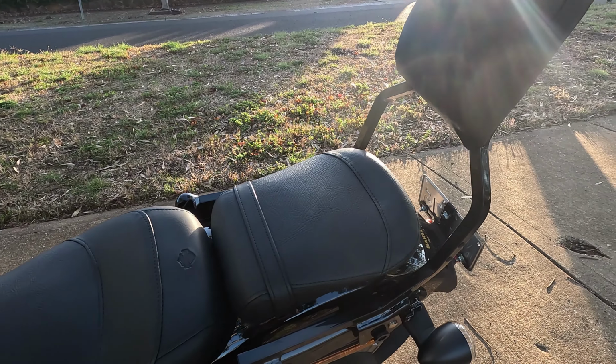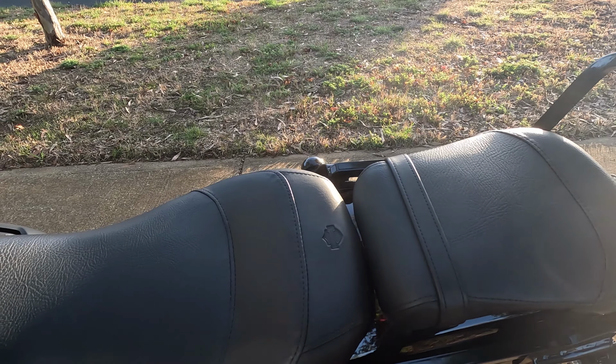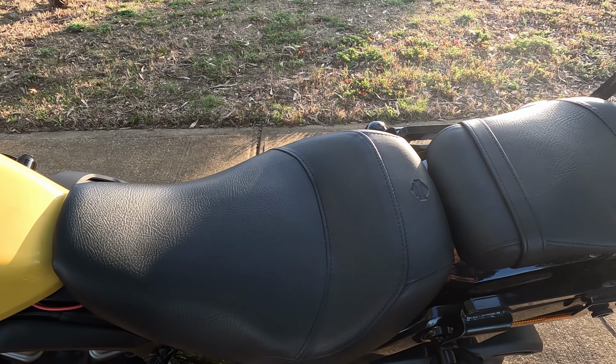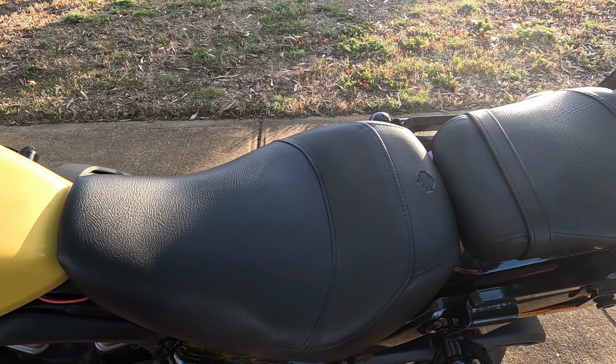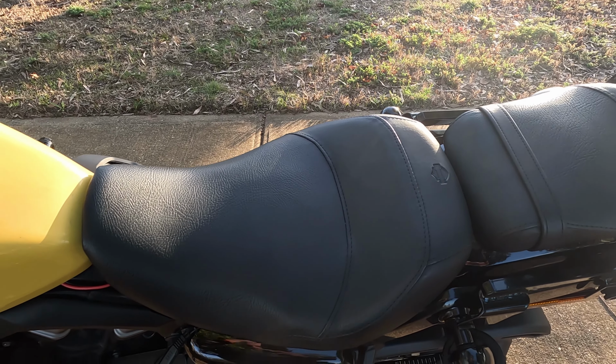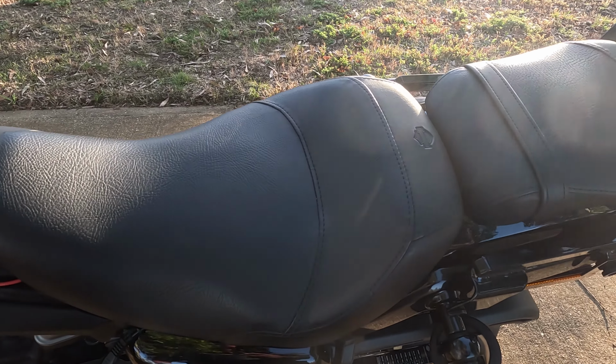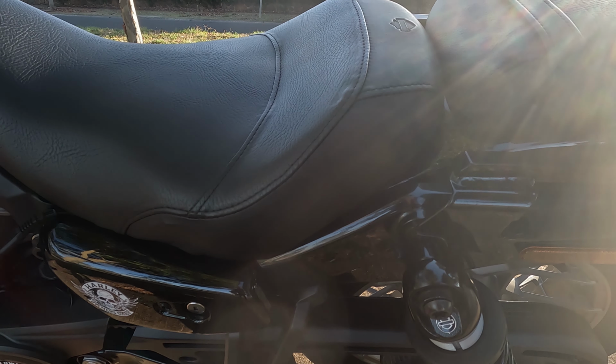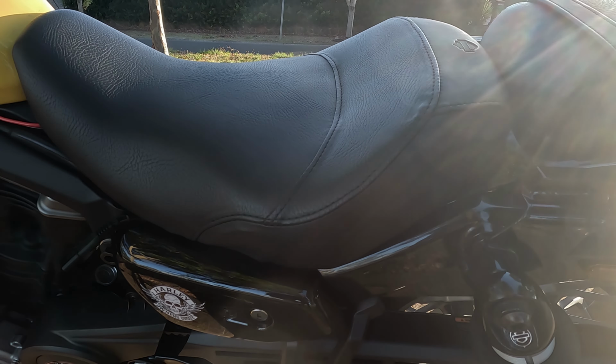I have changed the seats, this is a Sundowner seat, which would be more comfortable. I actually did do the 2000K on the stock seat. Wasn't too bad because we're getting off every 2 hours. The advantage of this seat, it has this lip at the back. It can stop you from sliding back under acceleration. That was the biggest problem.